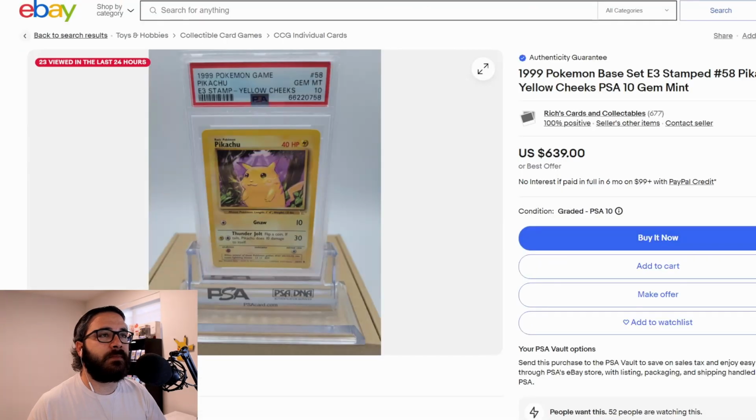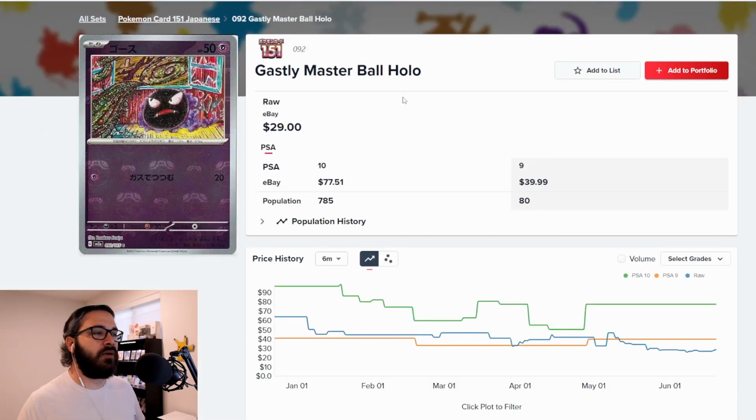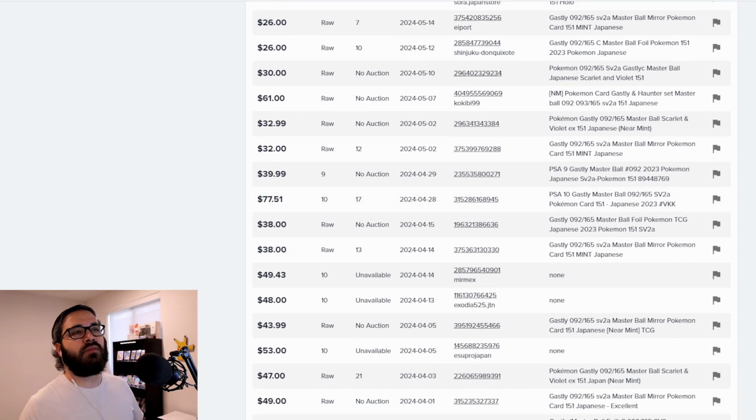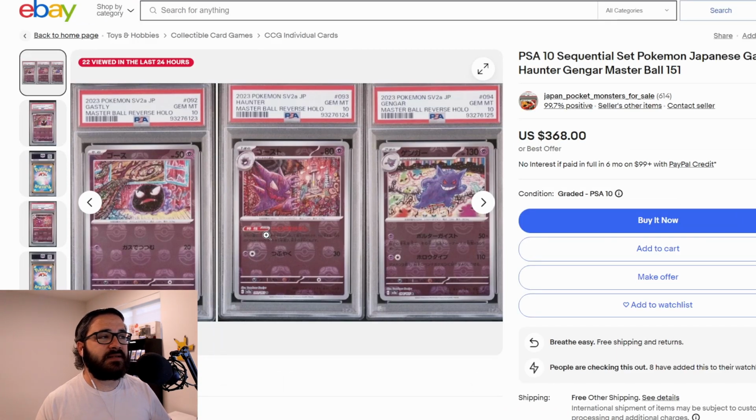You can't convince me. Going back to 151, another Master Ball example. Gastly PSA 10. It's $310. But wait. Oh no. Last one sold for $80 in April. Oh no. So what's interesting is some evolution chains, what people do is they'll submit it to PSA and they will get sequential serial numbers and sell them as a set. So when you look at the serial numbers on these particular Master Balls, by the way, each of them are a Master Ball, they're sequential.